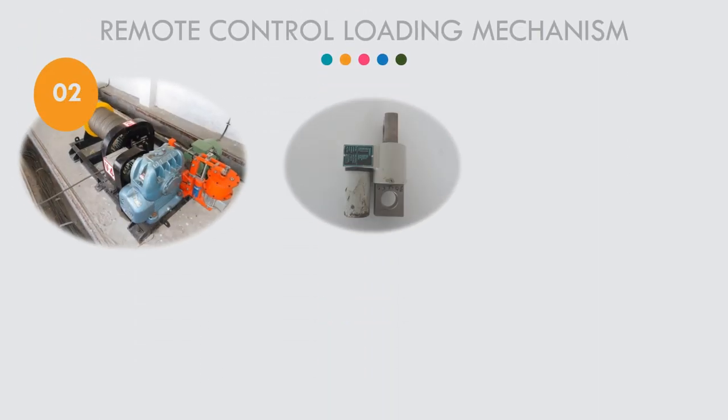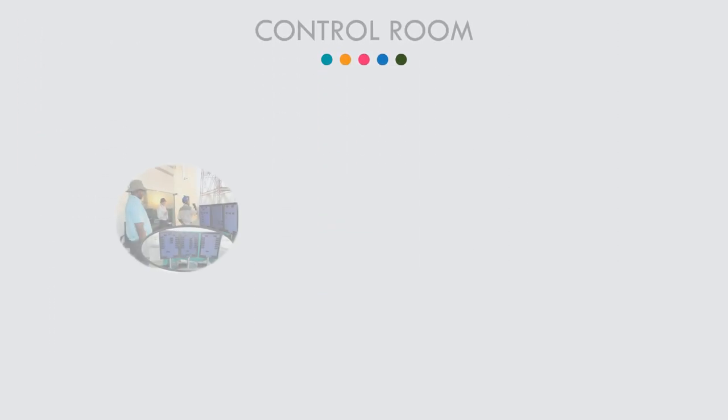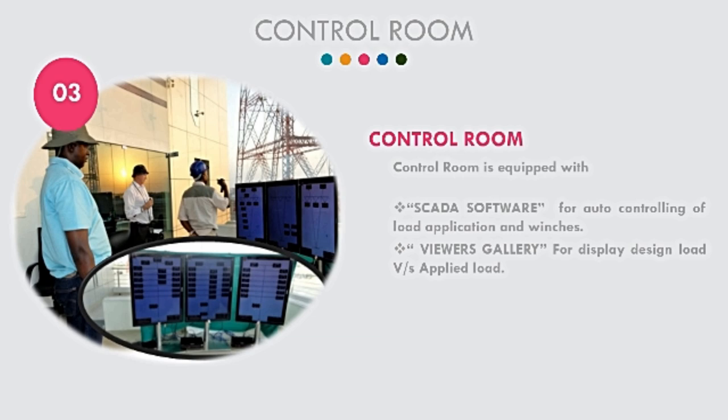The remote control loading mechanism includes electrically operated winches, controlled by SCADA software, and load measuring devices. A maximum load of 125 tons can be exerted through each load cell at 52 points on the tower simultaneously in transverse, longitudinal, and vertical directions. The control room is equipped with SCADA software for automatic control of load application and winches. A viewer's gallery displays design load versus applied load.